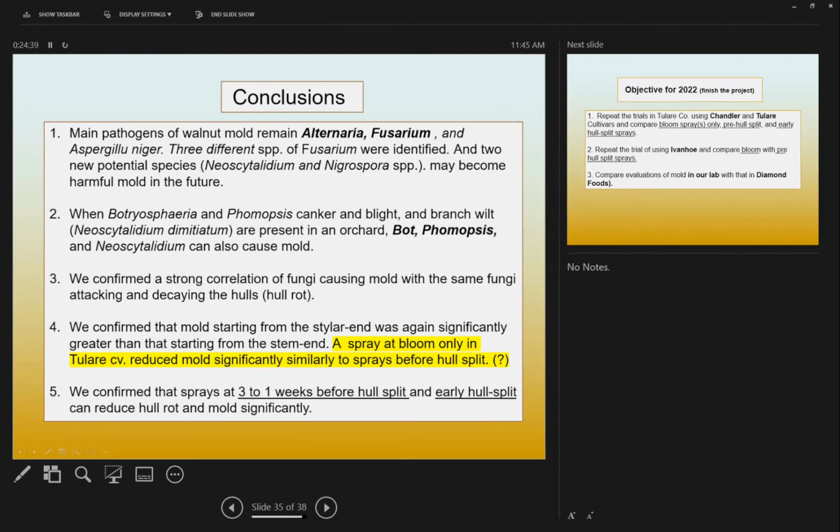So when Botryosphaeria and Phomopsis cankers are present in the orchard, you will find mold that can be caused by these fungi, as well as Neoscytalidium. We confirmed that there is a strong correlation between the fungal pathogens that cause hull rot and those that cause mold of kernels. We also confirmed that mold starts from the stylar end. This is the second year we confirmed this.